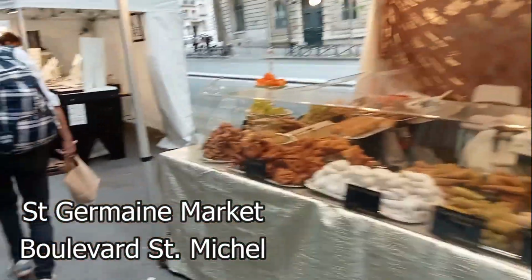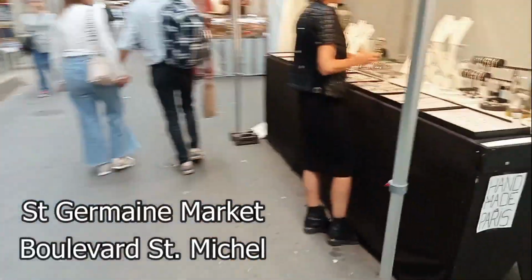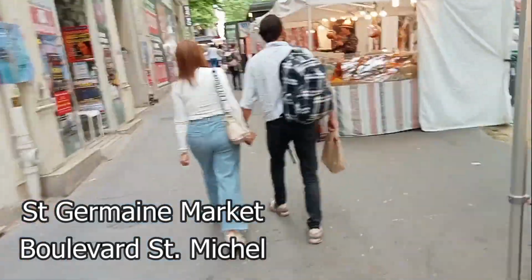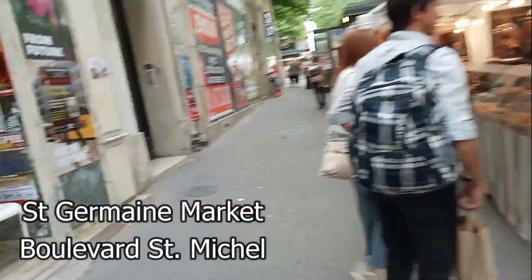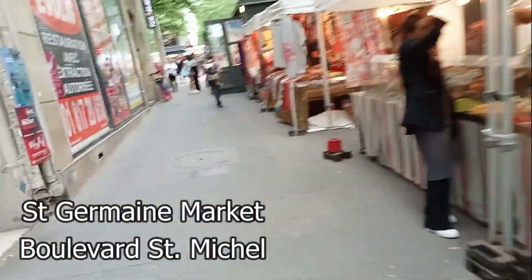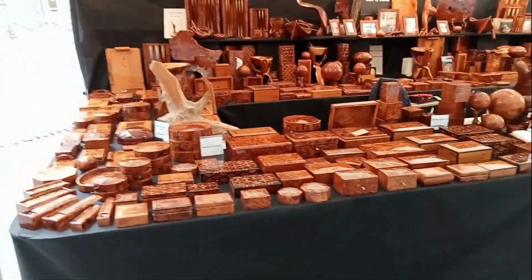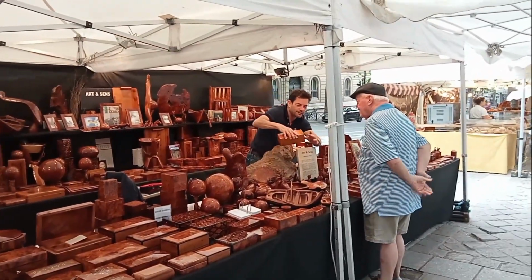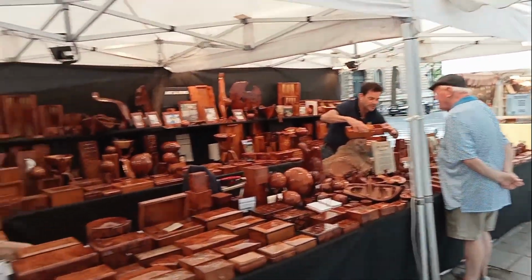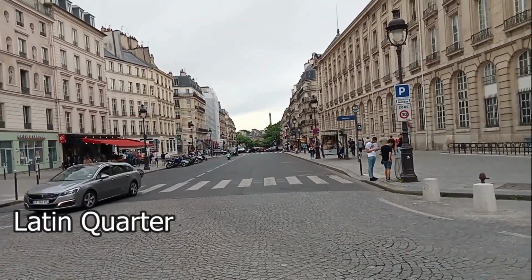They have the Saint Germain Market that's open. They have some pretty cool stuff here. Jewelry, food. And it's the Saint Germain Market. Coolest shops I saw is this store selling secret boxes. It's secret ways of trying to open these boxes. This is pretty neat.